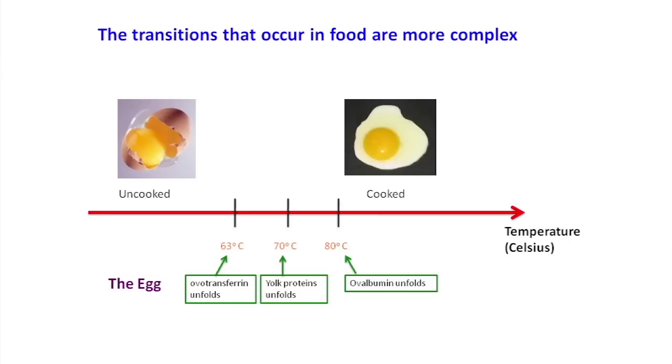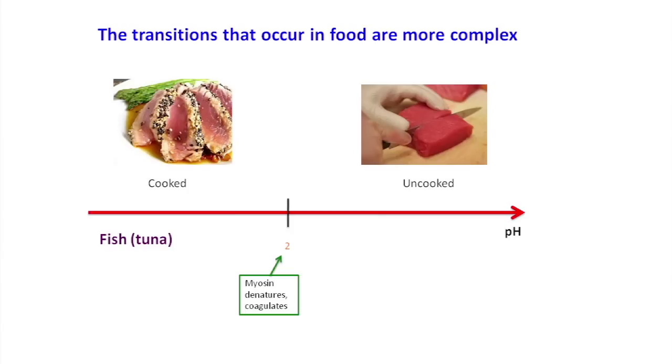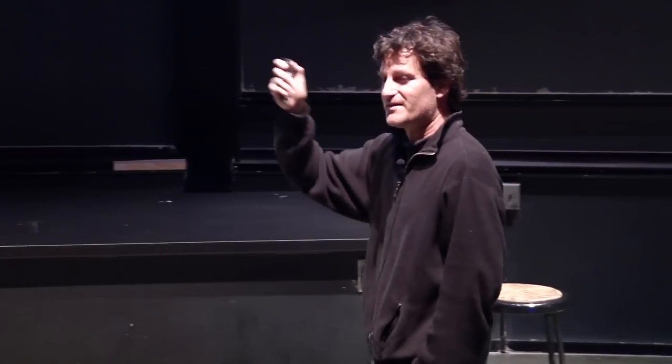This is an egg, this is cooking fish. Cooking fish involves the denaturing of a protein and coagulation called myosin. This is cooking the fish again. This is actually plotting the cooking of a fish not as a function of temperature, but as a function of pH. And actually in one of the labs in this class, we showed that the transition happens at about pH 2.